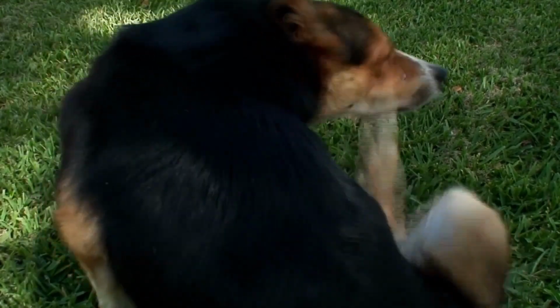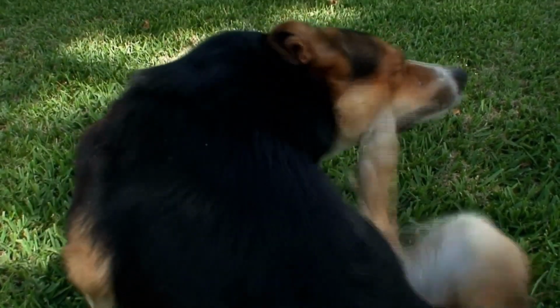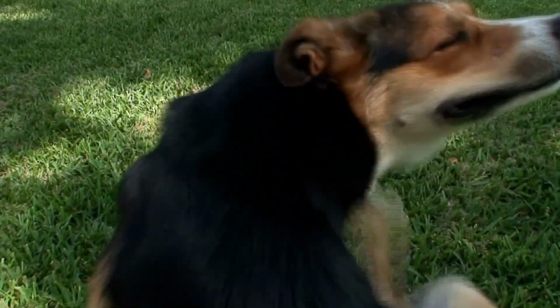The next type of parasite that we're going to discuss are fleas and ticks. Fleas in particular are not only a nuisance as they can cause excessive itchiness, skin conditions in your pet, even allergies. They can also be dangerous because they can transmit intestinal parasites such as tapeworms. The other problem with fleas is that they multiply quickly.